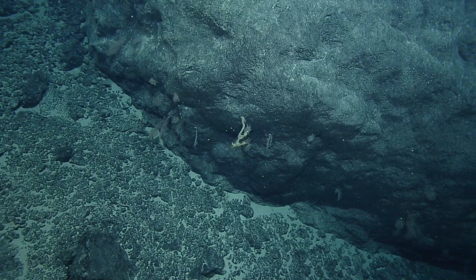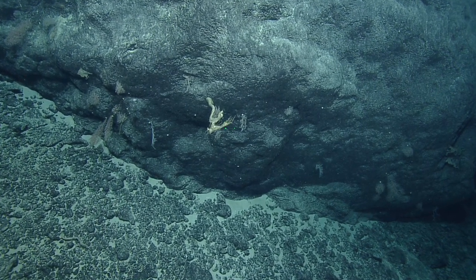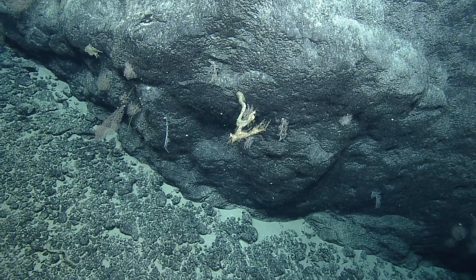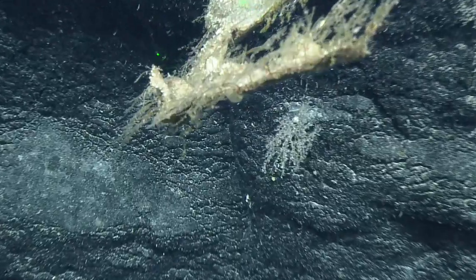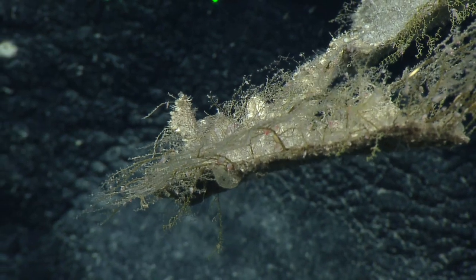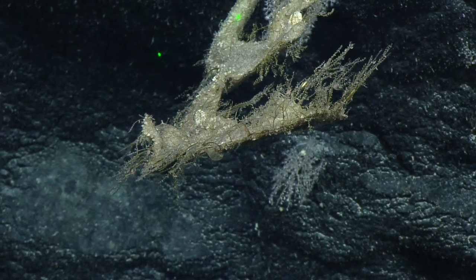Oh, finally, another lobate. Can we get a zoom in on this yellow guy? I think it's just a sponge with hydroids, but I want to double check. Yeah, sponge with hydroids. Is that sponge still alive? I'm guessing it's dead. Looks to be dead to me.